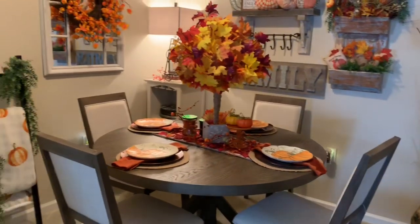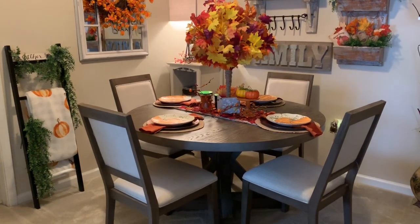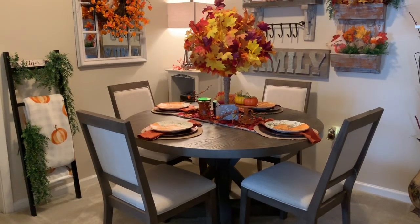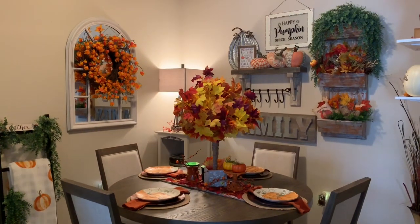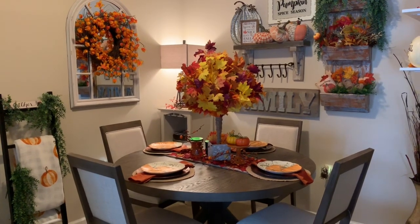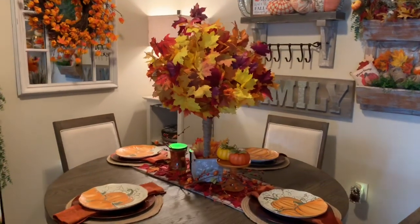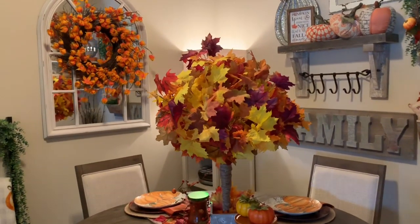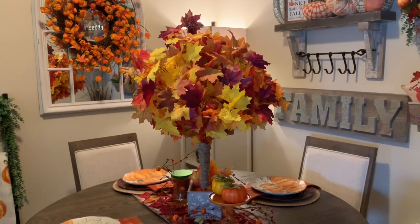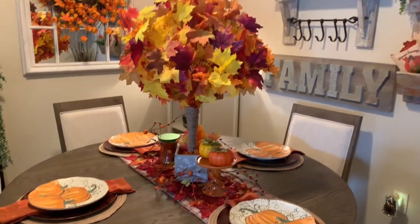And my table, I don't think I could have found a better table. It's very simple, but it still has a huge impact in my dining room, along with the rest of my decor throughout my home. Now, this is what I've done thus far, and now I'm going to start working on a different tablescape, because since I did my tree, I had to really show it. I wanted to show it off, because I hate to make it and not use it as part of my decor. So we'll do that at a later time.